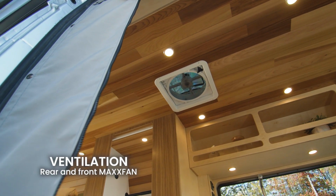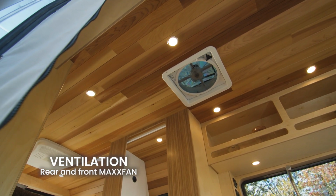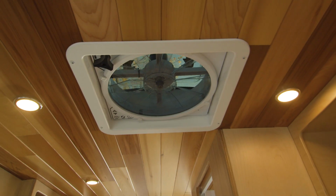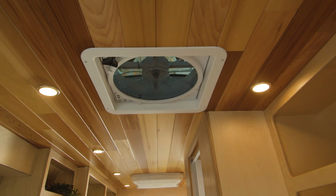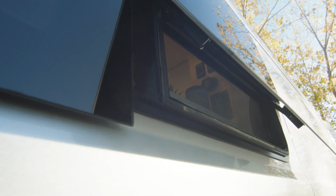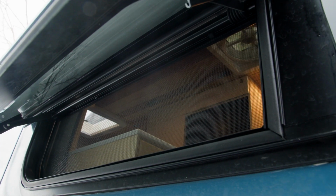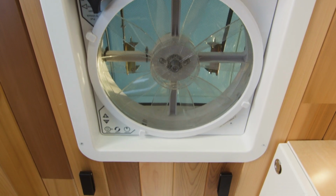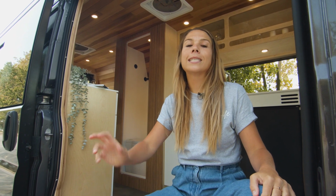Regarding the ventilation system on the ceiling, you will find 1 or 2 Maxxfans depending on your choice. As a standard, we offer 2 Maxxfans, but a Maxxfan can also be combined with a skylight or an air conditioning option. We also offer opening windows with mosquito nets at both the sliding door and the kitchen. It is very important to ventilate your vehicle well, especially in winter, to control the humidity level. We advise you to create a circulation with the Maxxfans. A Maxxfan will pull the air and another will push it, turning in the opposite direction.